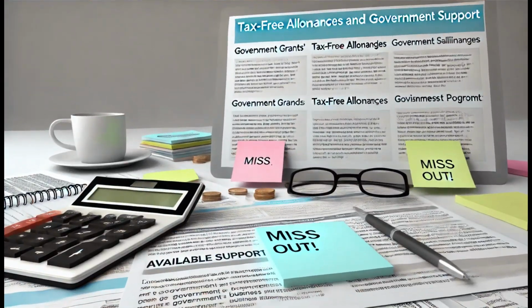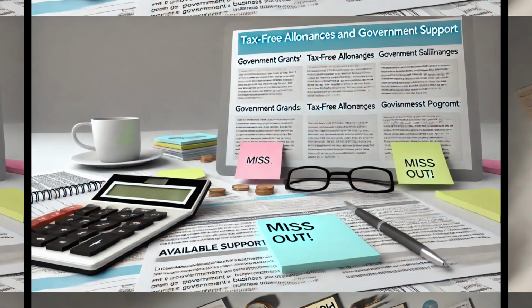Tax-free allowances and incentives: don't miss out. Many governments offer tax-free allowances, grants, and incentives for small businesses and startups. These can include research and development credits, investment allowances, and tax-free startup funding. Explore these options early to make the most of available support. Example: some countries offer tax credits for hiring staff or investing in training and education.